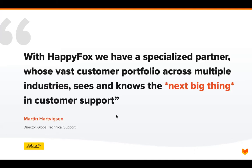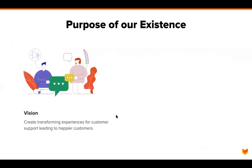You'll only ever need to use one support provider to handle all of your upcoming support situations. Again, we'll cover your use cases today, but we're ready for whatever your needs are in the future as you grow. Now, that takes us into why we're here in the first place.